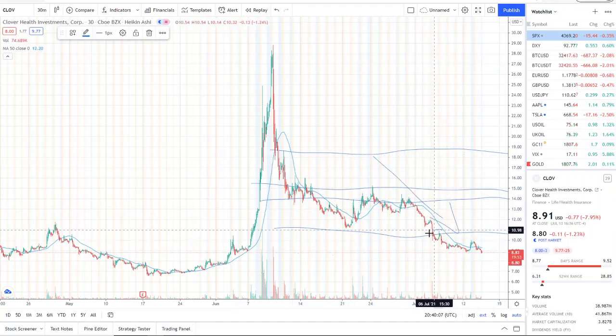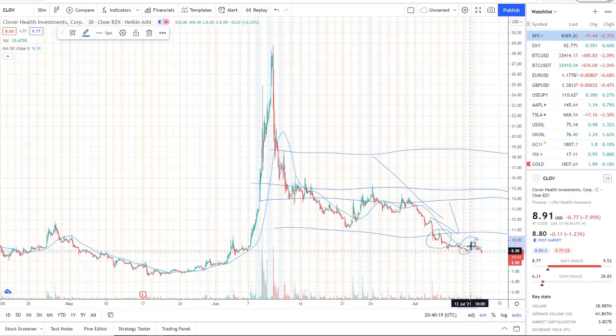Now we've seen it fight twice to try to push upwards with the bulls, but then it gets pulled downwards. This was the first time since July 1st that the bulls actually pushed this one up. They pushed it a little bit over the 50-day moving average, and I had stated in yesterday's video, in the aftermarket hours, it seemed like it could be a bull trap. We call that a bull trap.